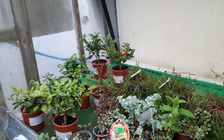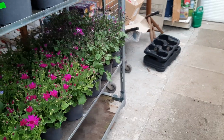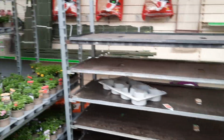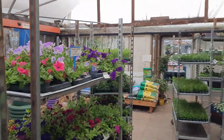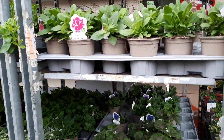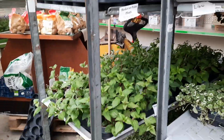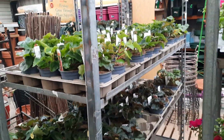Some sedums and a bit of citrus. So we've got sonettis, £6. And then all the basket plants on the trolleys here. Again, these will go outside in a bit. So the all trailing surfinias, double trailing petunias, fuchsias, nepeta, calibrachoa or million bells, and then trailing begonias.